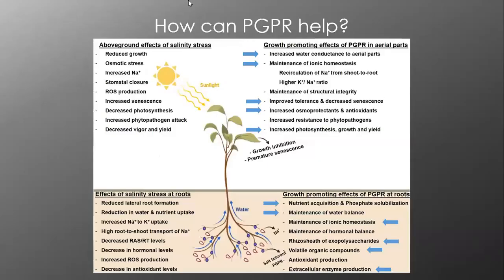Yeah. So some of the other, when you look at it, there are above ground and below ground benefits. So we're seeing increased water conductance to the aerial parts. We're seeing better maintenance of ionic homeostasis. So our potassium levels, our ability to open and close our stomata are improved by these microbes, as well as signaling to let the plant know when to open and close the stomata to decrease moisture loss. And as well as below ground, we're seeing maintenance of water balance, maintenance of ionic homeostasis.